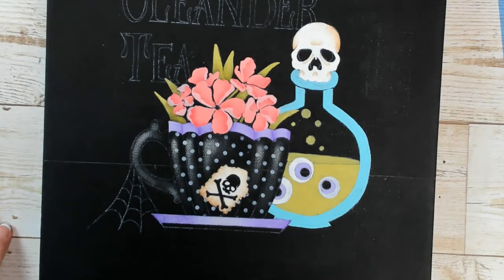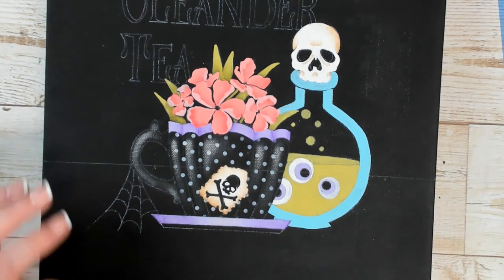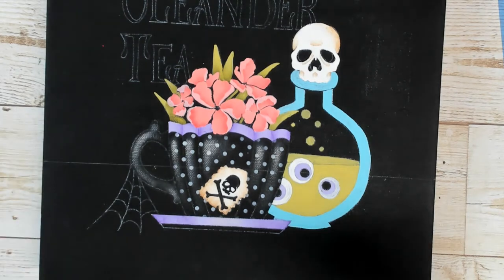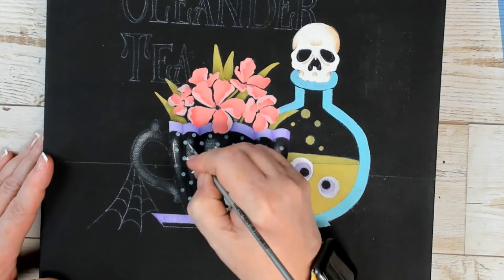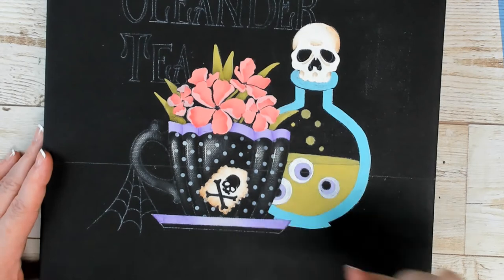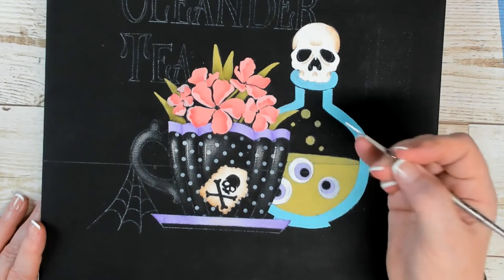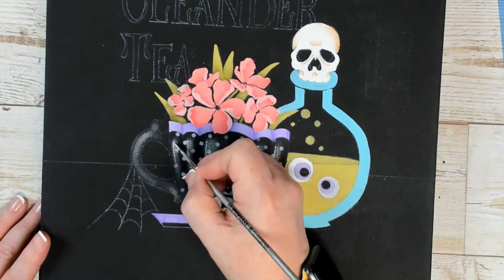Because they're so fun. So that teacup, we now have to put in some final highlights. And we're going to do that with a little bit of thinned warm white. And I'm going to use a rigger for this. You can use a liner if you want to. But we're going to put a little line like so on that highlight. And I'm going to put a dot just above that line. Just a little one. That's a light impact point.